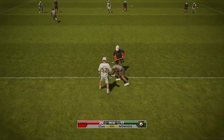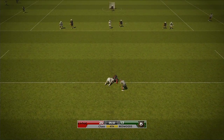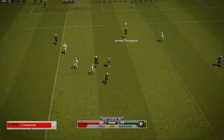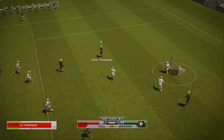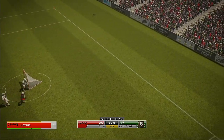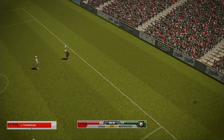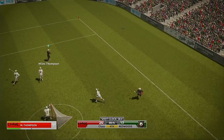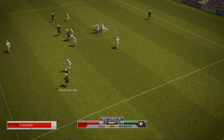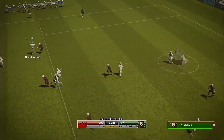So both teams have been fired up from the get-go. Neither team has been coming up with significantly more possession from the X than the other. Set and ready for the restart. It's 25-17 for the away team. Here's a take, deflected by the goalie. Thompson. Push, help. 54. And it's turned over.